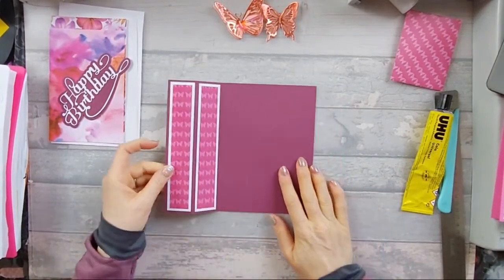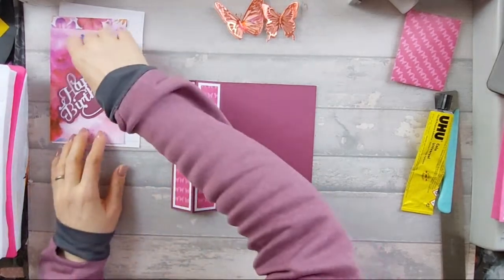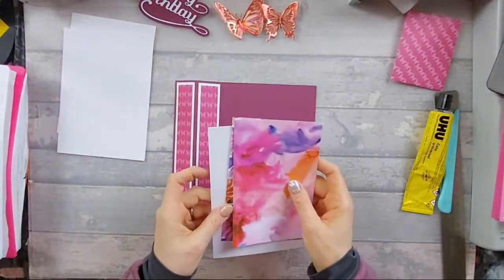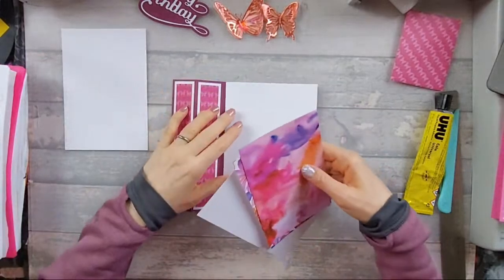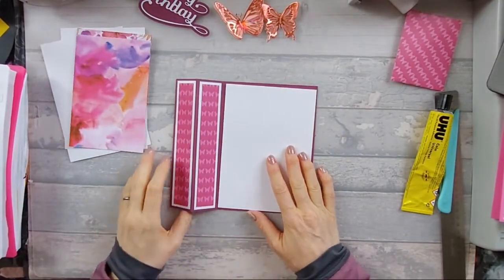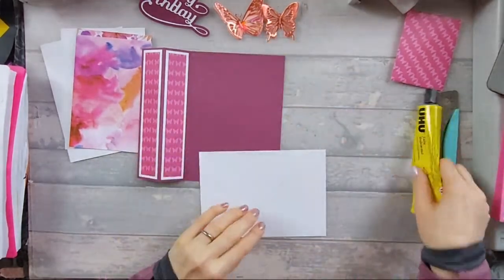Right, so that's that bit there. So now what we're going to do is, let me get my piece of card. Did I go for 2? Yeah, I did. And then that one needs to go in there. That's right. So we need a piece of mat that is 4 3/4 by 6 3/4, and that's just going to go on that section there.